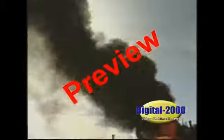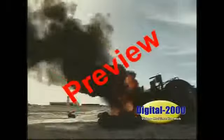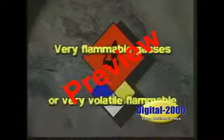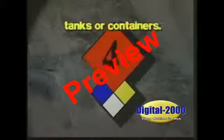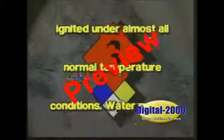Flammability, or red. Ignitability is the basis for assigning degrees within this category. The number 4. Very flammable gases or very volatile flammable liquids. Shut off flow and keep cooling water streams on exposed tanks or containers. The number 3. Materials which can be ignited under almost all normal temperature conditions. Water may be ineffective because of the low flash point.